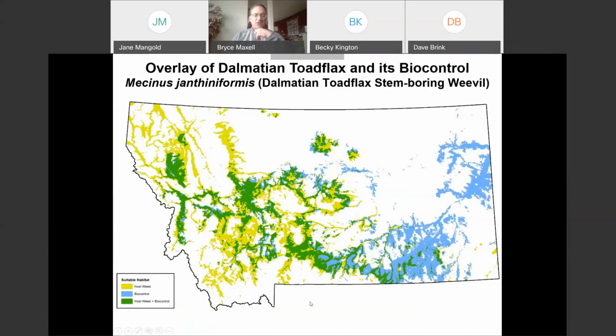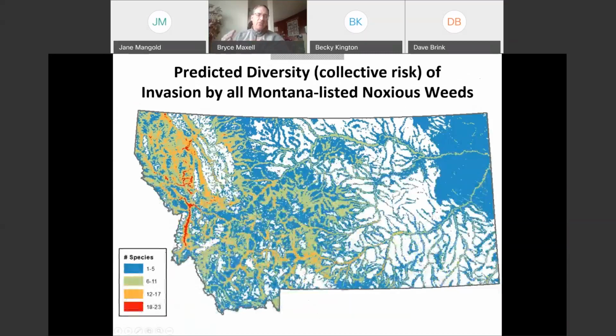So we can also look at collective landscape risk by stacking up the model output across listed species or any species of interest. So again, the collective landscape risk: Western Montana valley bottoms, greater risk than Eastern Montana in general. Valley bottoms in general, higher risk. Nothing that none of us don't already know. But it's nice to be able to prioritize that at a variety of spatial scales.